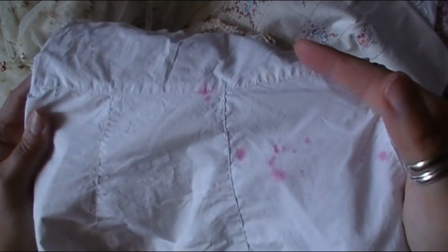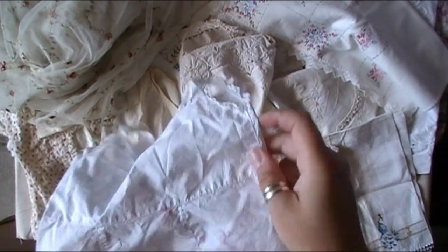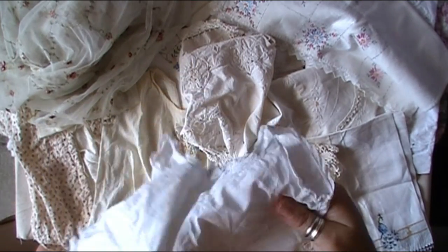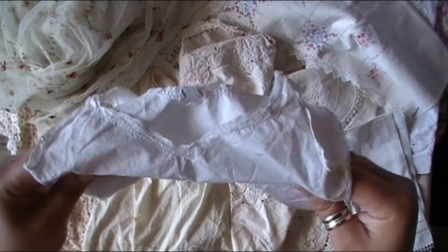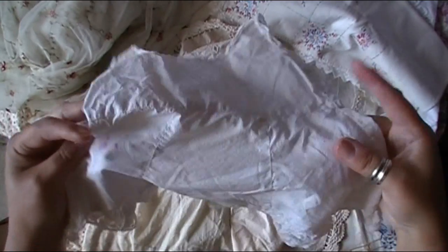My mom has a couple of recipes that have always worked in the past, so I'm going to try that and get that out. If not, I can always put something over here, a larger flower or something like that, because I'm not going to cut this up. This is going to be displayed in my craft room, because I think this is just absolutely adorable. Little sleeves right there. This is just super, super cute.